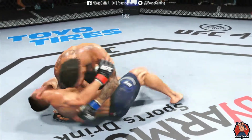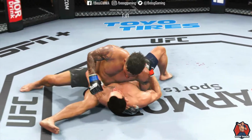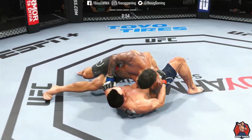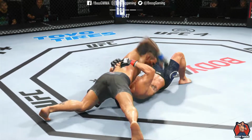Side control now, DC. A lot of options at his disposal from here. All right, he's trying to control posture here. Now trying to hip escape. He's just trying to move out of this position off the bottom. All right, north-south position now. We'll see who transitions first.